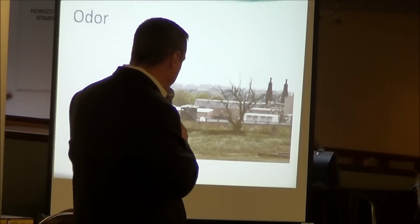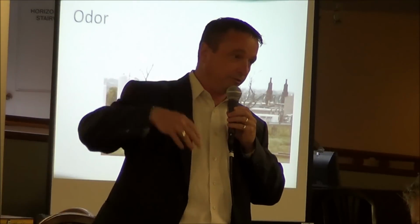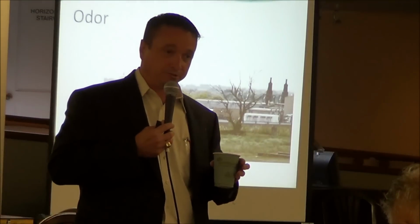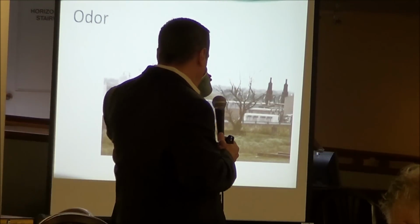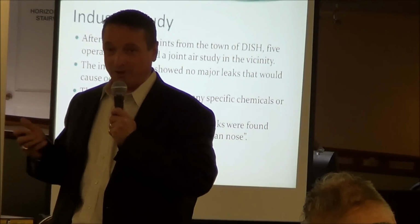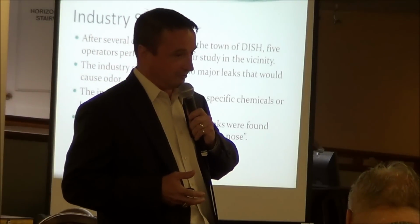They installed equipment such as this, which is a glycol dehydrator, and it removes all of the impurities in the gas. And it produces a horrible, horrible odor. If you did a public information request to the state of Texas for all the complaints filed for odor by people in Dish, there would be hundreds of them.